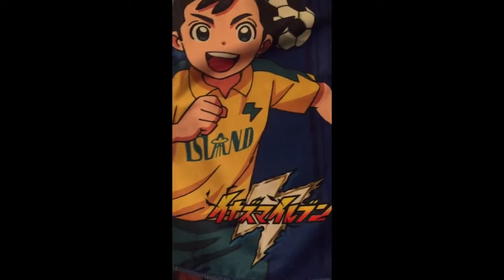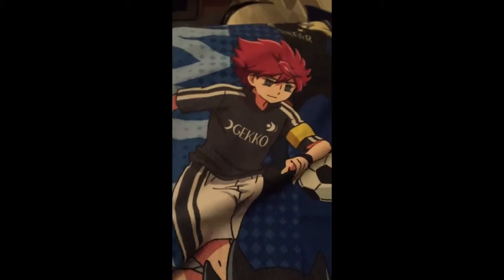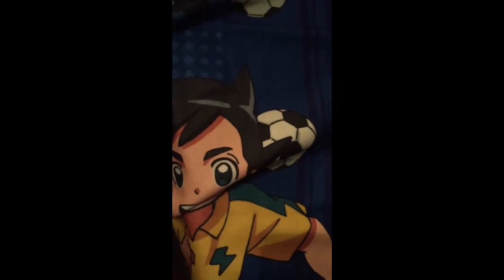Next we have this lovely towel of Sunny, I'm going by the English name, Sunny, Heath and Elliot. This is a lovely towel. Obviously I can't get my hands on the Xavier one or anybody else. I got this for about £2. I wouldn't really recommend using this as an actual towel. The material is very fabric actually, like a tea towel material. It feels a bit rough actually. Obviously it says Inazuma on the side. But yeah, I wouldn't recommend this as an actual towel.